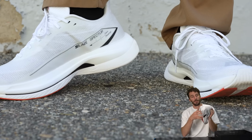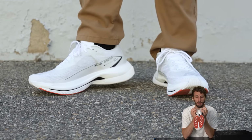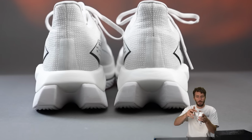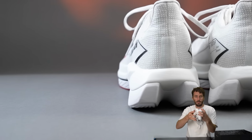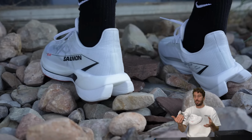Then the other thing I have questions about, which seems really odd, which I don't necessarily think is a bad thing, it's just weird. This heel is split like a deer hoof. It still has the rubber on either side, but it's completely split down the middle. And I don't know what that's for. And they don't explain it, obviously, because they don't explain anything on these websites.